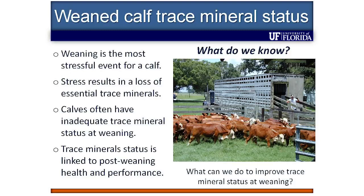We know that weaning is probably the most stressful event that a calf will ever incur in its entire life. That permanent separation from the mother. And we know that's true. We also know that stress results in a loss of essential trace elements.